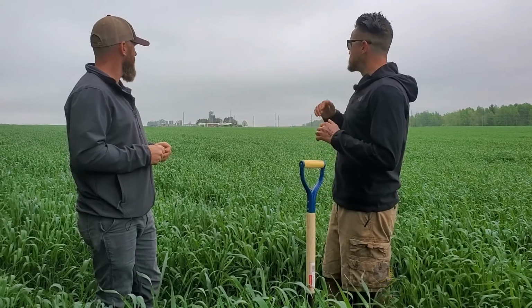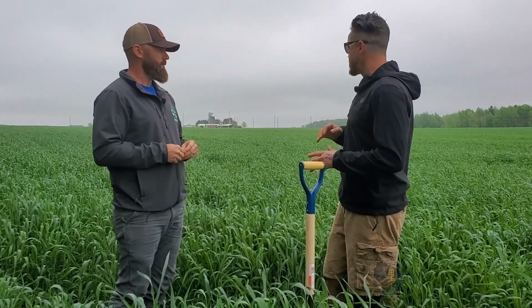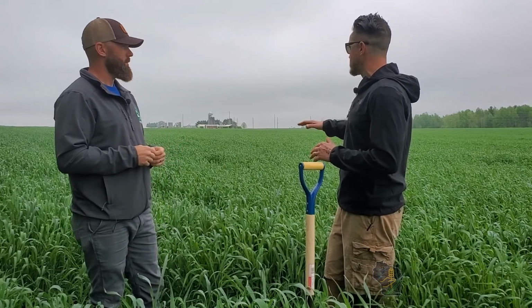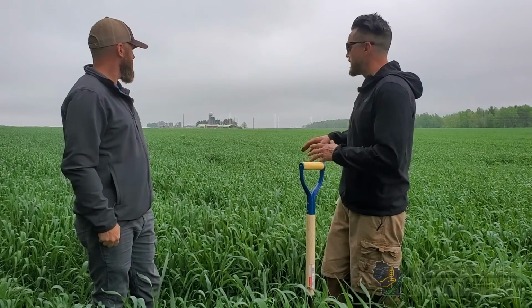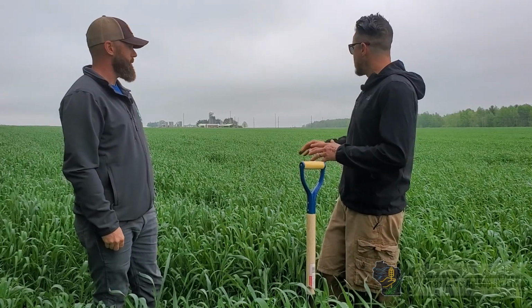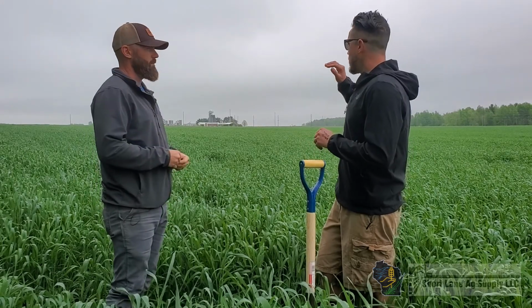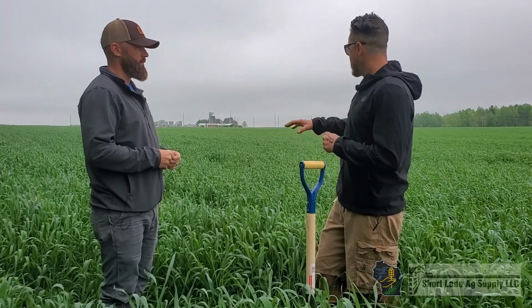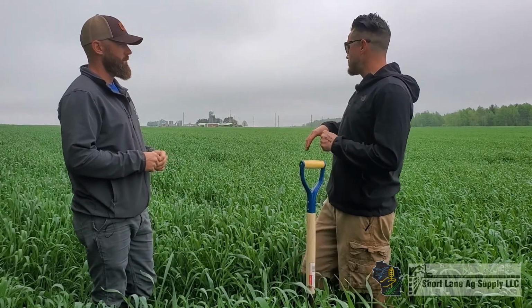But all kidding aside, we're out here standing in a winter cereal rye field, or just winter rye field. This was no-tilled in after corn silage was taken off, and this actually got a manure application over the top. Not worked in, but broadcasted over the top, and this was planted at 125 pounds to the acre. Now the aspirations of this field specifically is going to be no-till beans into it, and either take it for forage before or after.